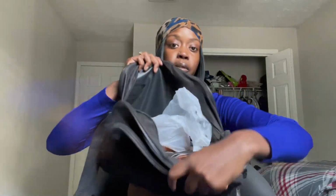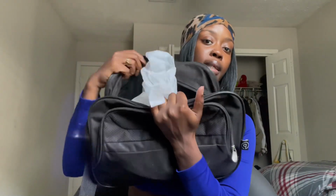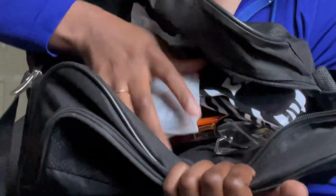Let me see. Okay. We feeling. Yeah, let me put that in my glasses collection. Yes, y'all. When I say I have a bag of glasses, this is nothing but glasses of my choice, and it just keeps getting filled up. So yeah, that's my glasses bag collection.